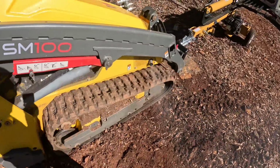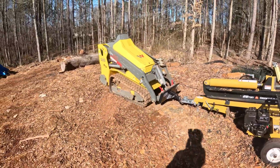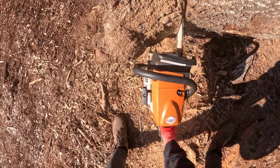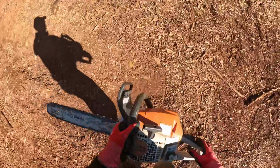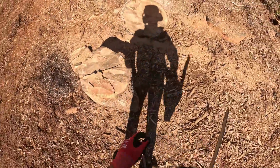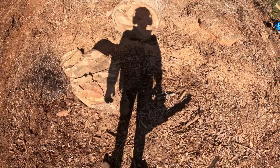Let's let this thing warm up a little bit. I just got this chainsaw filled up. I'm gonna be using this one because I tried using my 25-inch bar, but that thing is just no good. It definitely needs a new bar and new chain.